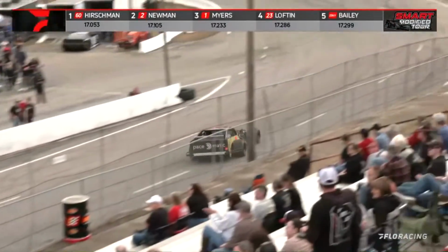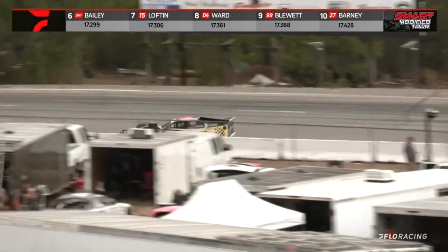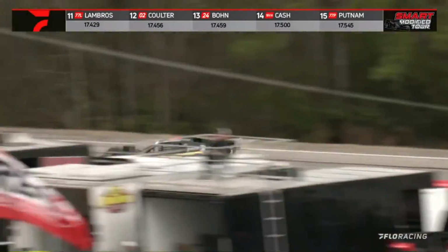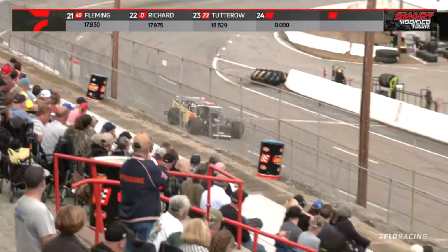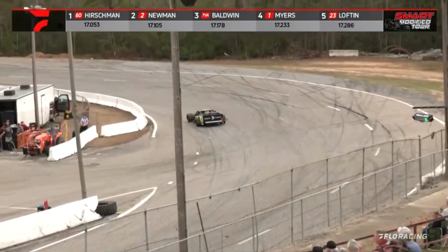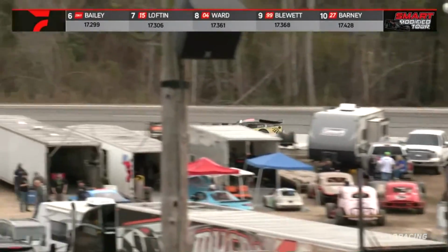Luke Baldwin, 3rd quick first lap. Luke Baldwin, best first lap we've seen, 17.178. Incredible for the teenager. Wheels that modified. Oh, hold on to it, Luke. Slides it off a 4. That'll hurt him. Best lap, lap number 1. That's 17.178. Luke Baldwin, 8th quick.